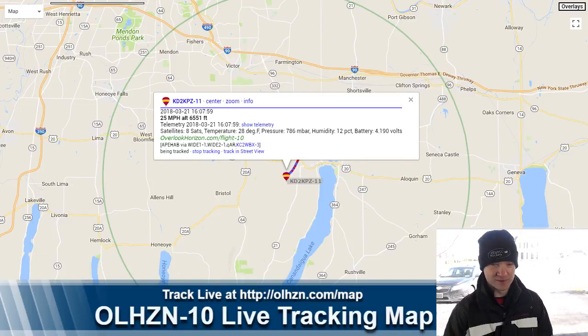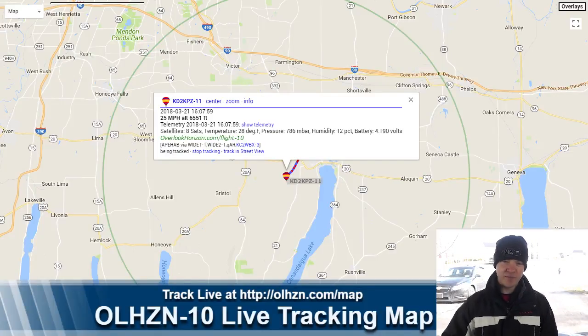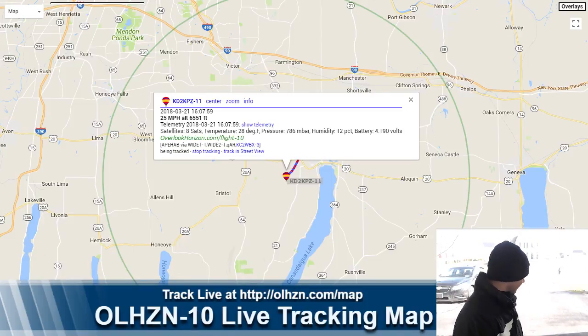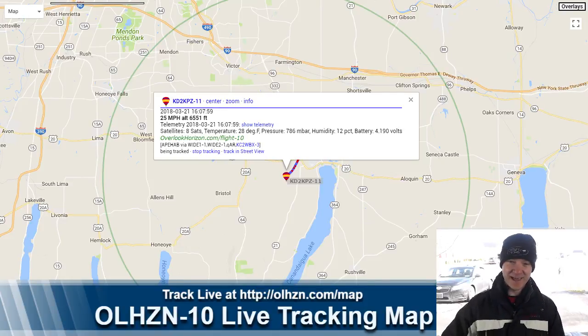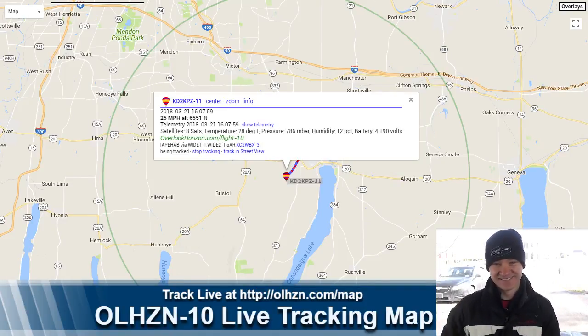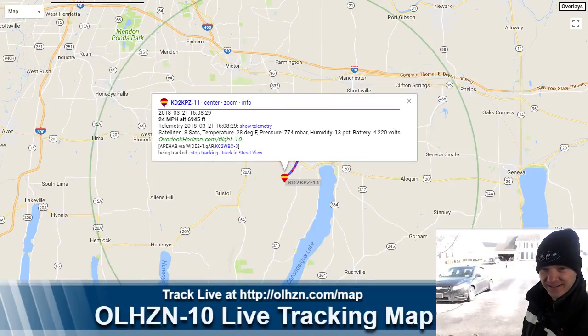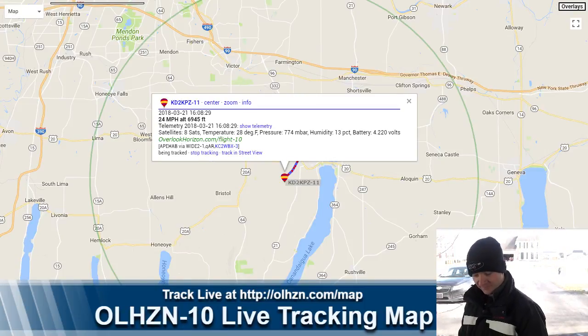Normally, I do this in a pretty secluded place. Big field, wide open. Nobody can see what's going on. But I'm in a little bit of a populated area now. Somebody drove by just as I was going to launch and looked at the balloon. They were like, wah! They gave me the old, like, yeah! It's a little bit awkward, but anyways. A lot of people in the area here don't normally see that sort of thing.